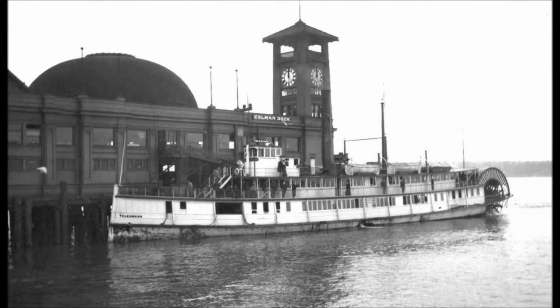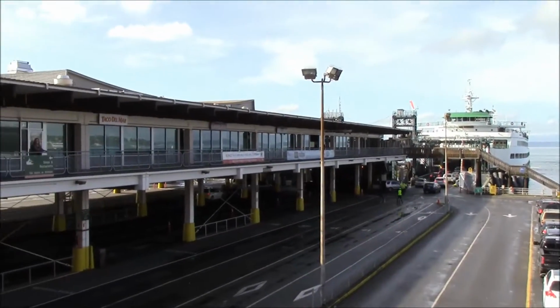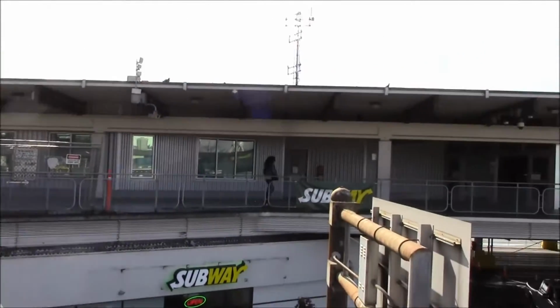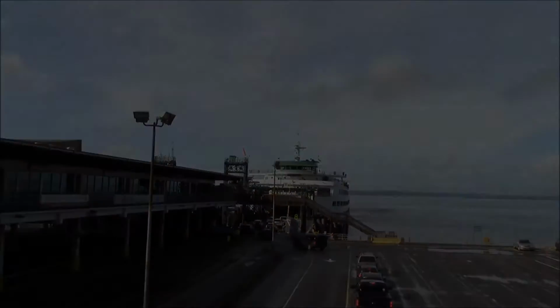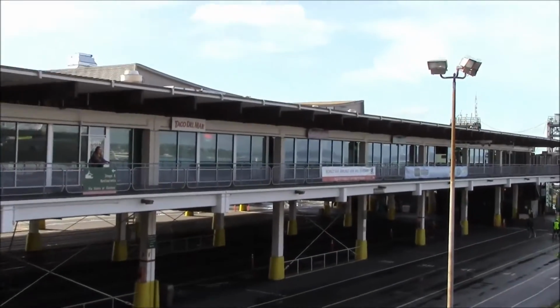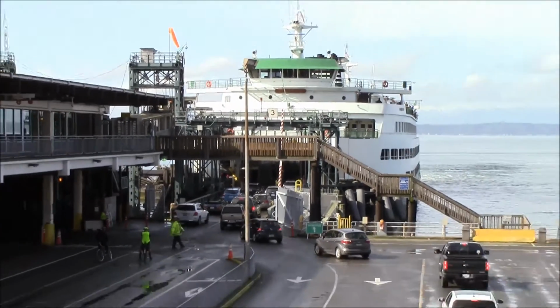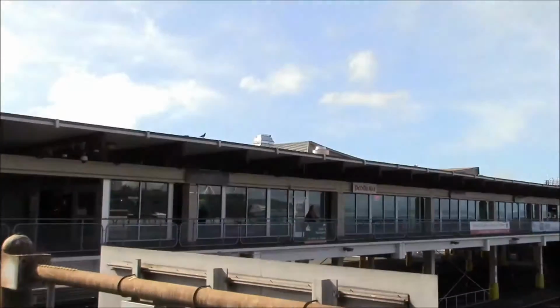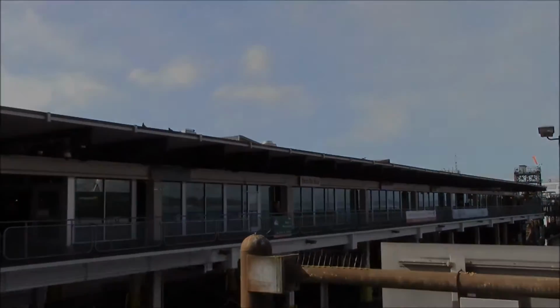Here's a picture of Colman Dock in 1912. Sadly, on April 25, 1912, a steamer crashed into Colman Dock, and the clock for the Colman Dock fell into the water and went into the depths. This is the damage after the steamer crashed into Colman Dock. The clock was rediscovered lying in pieces in 1976. Then it was purchased by the Port of Seattle in 1985. It was restored and given as a gift to the Washington State Department of Transportation, and it was reinstalled on the present-day Colman Dock on May 18, 1985.